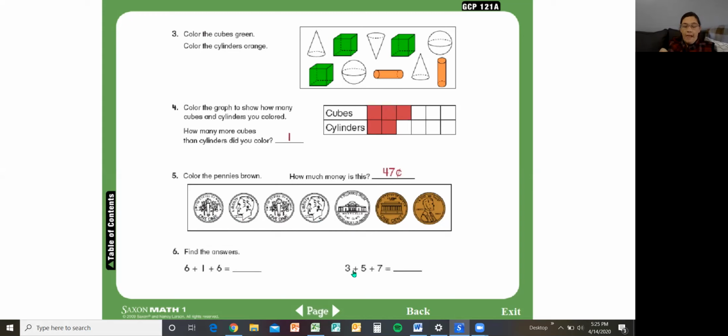Okay. And then we're going to find the answers here. Remember, when you have 3 digits there, Mrs. Zimmerman tries to remind you, you want to try to find something that is easy to add together. 6 plus 1 is kind of easy to add together, but also 6 plus 6, we know that's super easy. 6 plus 6 is 12. And 12 plus 1 is easy. 12 plus 1 is 13. Now, if you want, you can do 6 plus 1 is 7. 7 plus 6 is 13. I think that's a little trickier.